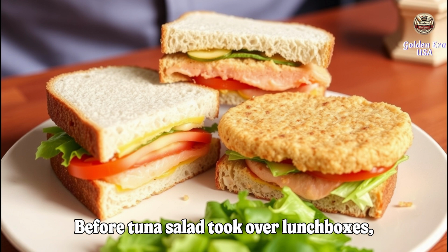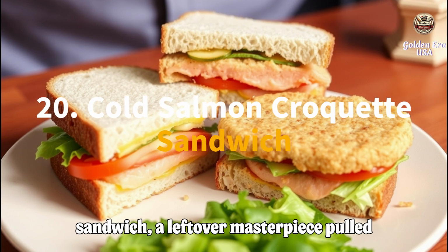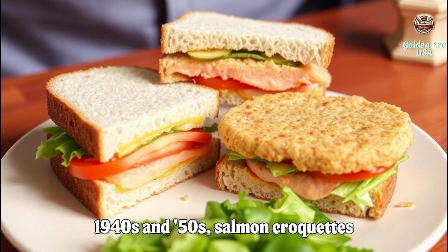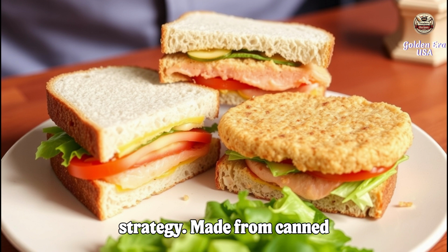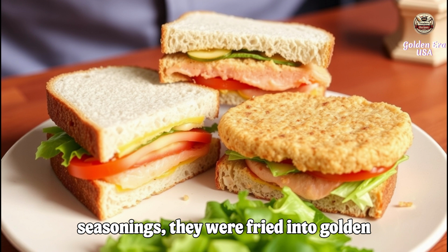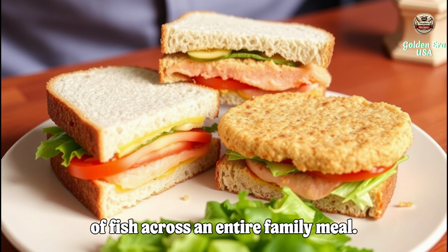Before tuna salad took over lunchboxes, there was the cold salmon croquette sandwich, a leftover masterpiece pulled straight from last night's supper. In the 1940s and 50s, salmon croquettes weren't just a dinner, they were a strategy. Made from canned salmon, mashed potatoes, breadcrumbs, and seasonings, they were fried into golden patties that could stretch a single can of fish across an entire family meal.